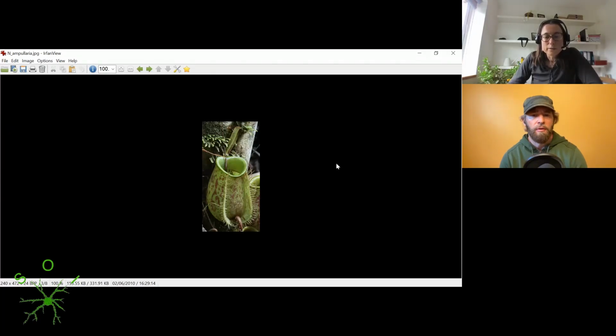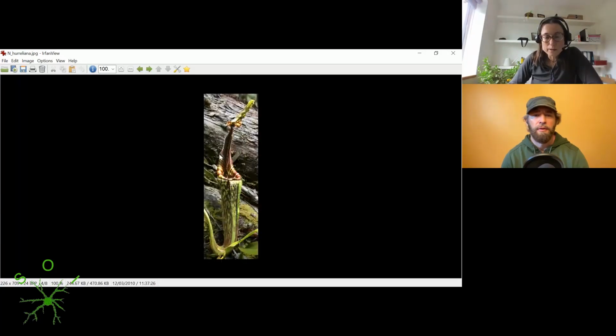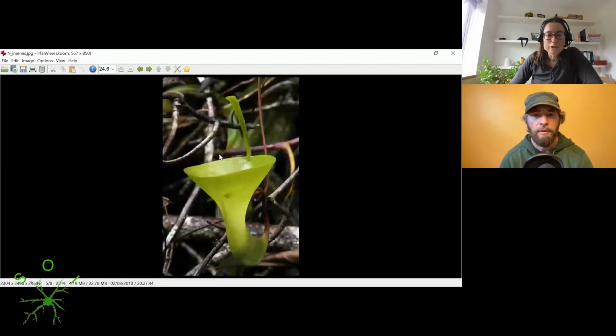And I don't know, can you see my mouse at all? Yeah. So you can see the rim here of the pitcher, which is usually very slippery for insects, especially when it gets wet. And then you can see that within Asian pitcher plants, there's actually quite a lot of variation in shape and size and the way a pitcher is built.